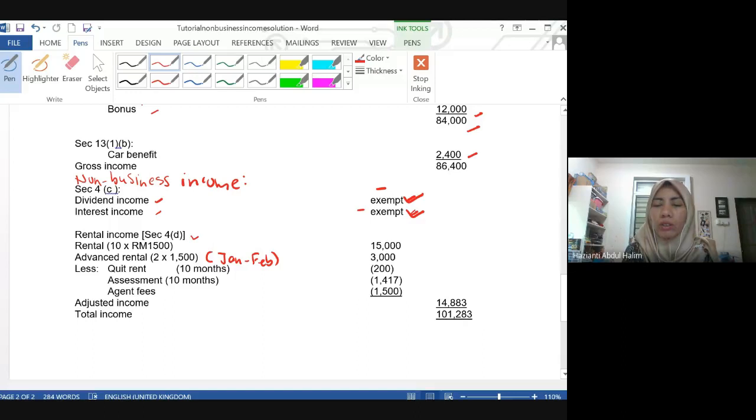Deposit tu not taxable pun. Kalau nak tulis pun tak apa, tak tulis pun tak apa. Tak payah letak pun tak apa. So dia bukan exempt, dia not taxable. So not taxable kita tak masuk dalam pun tak apa. But different dengan dividend and interest. Dividend interest kita kena letak.